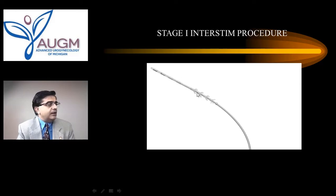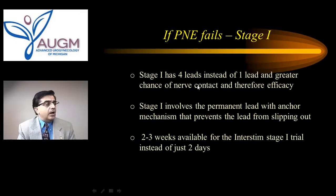Second is you have a flange here. This flange, once it's in there and we check with X-ray, there is no way that this thing can move. So once it's placed in and we know that this is placed correctly next to the nerve, we leave it there after some tests. We look at the X-ray, and once we know it's okay, the patient has at least about 2 to 3 weeks to check it out and see if it's working or not. That's the beauty of stage 1, where she has more time to check it out, especially in certain cases where not only overactivity of the bladder, but also when they have overactivity of the bowel. So that's what this says.